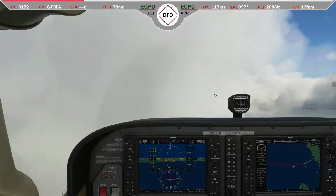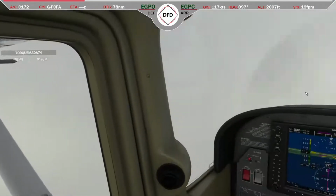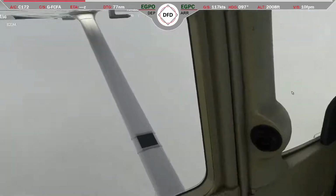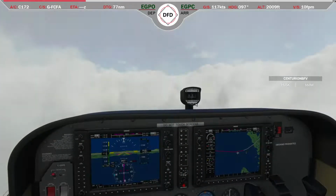This is always one of the interesting things in VFR flying is you're supposed to stay within visual of the ground at all times, but in doing things like this is a no-no, but sometimes you just want to see what the clouds look like as you kind of pop in and out.